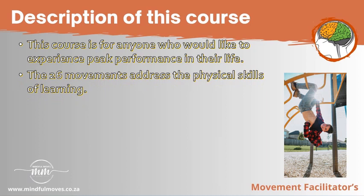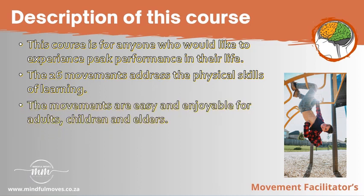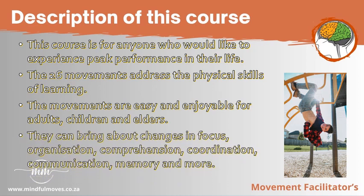During this course, we will teach you all 26 movements that address the physical skills of learning. You often hear me talk about these movements. Well, these are the design movements. These movements are obviously easy and enjoyable for all people, adults, children, and the elderly. And they can bring about much change in focus, organization, comprehension, coordination, communication, memory, and much more.